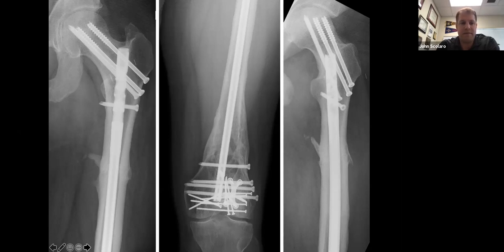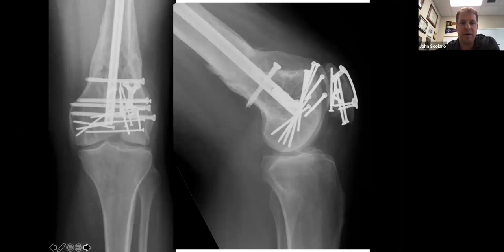So yeah, kind of a lot. You can understand why this may have taken a little bit longer if we'd gone through everything. And then here are the radiographs. I have a slight extension deformity on the lateral there, and he maintains great extension. His motion is actually pretty good. He's a very compliant patient and works very hard at therapy. So a lot of credit is to him as well.